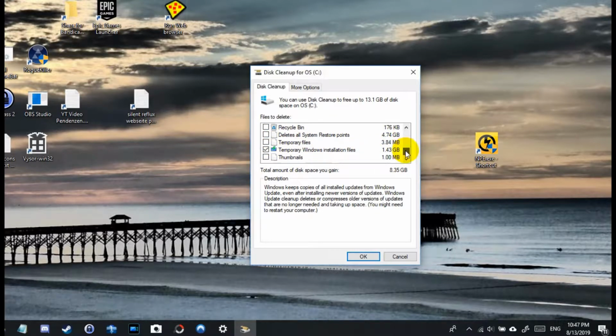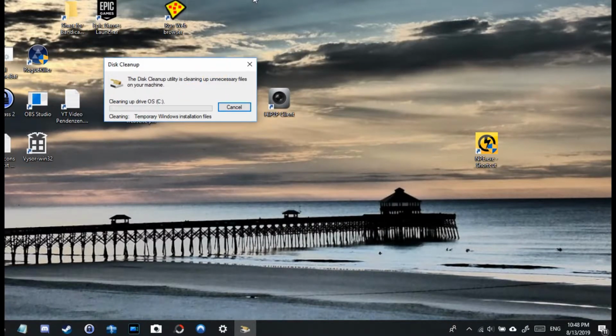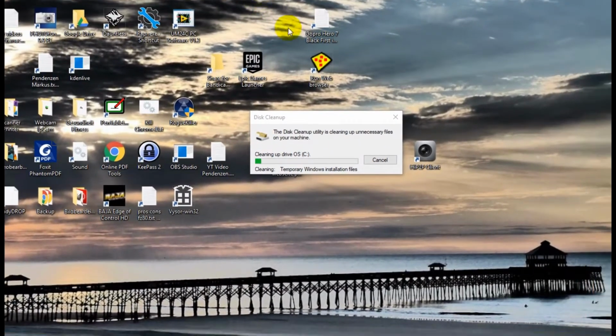So I would highly recommend doing the temporary Windows installation files, and you can also delete the downloaded program files. That's nothing, and we can remove that. Temporary internet files, it's not much. But definitely the Windows Update cleanup, and I will click on that, and it will probably take a while, as far as I can remember from previous times. Sometimes it took really long, maybe 10 minutes or so.